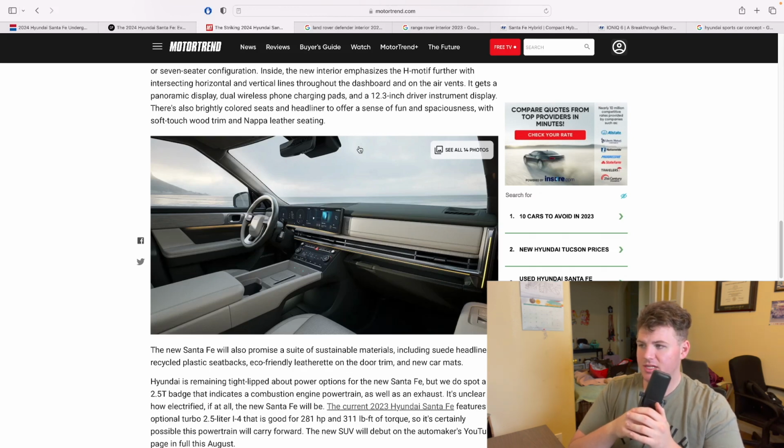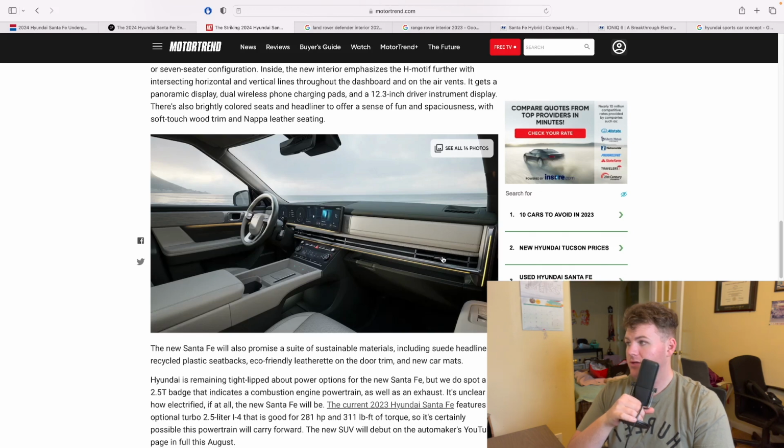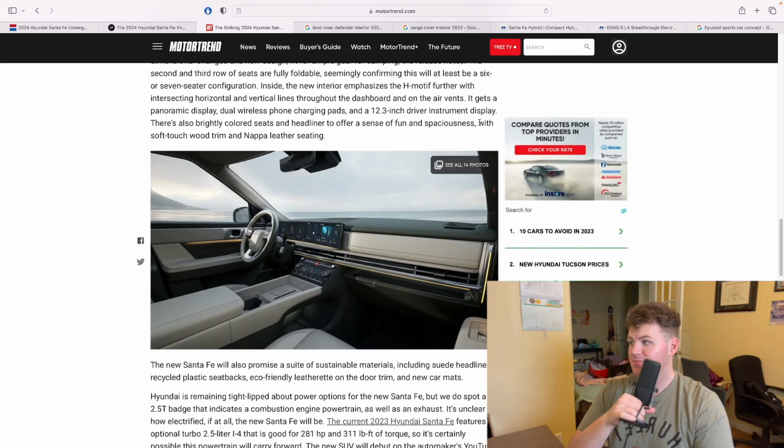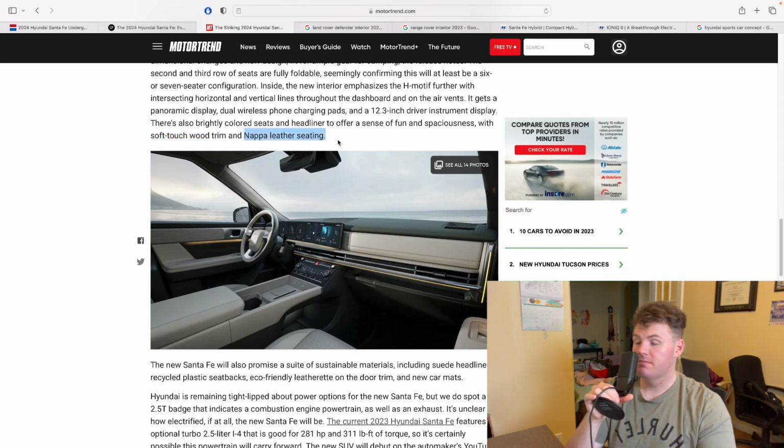Unless you're really into it, unless you have a very strong urge for it, there's a price tag to make you pay for that urge. You're not going to get it. This car gives you that look and feel. And right here, soft touch wood trim. So the veneer, probably fake wood, made out of plastic trees. Napa leather seating, Napa leather.